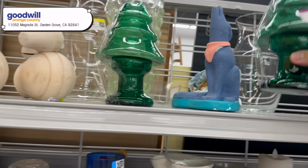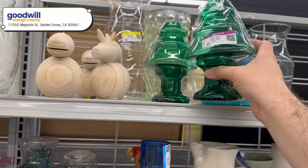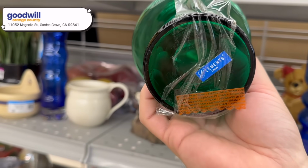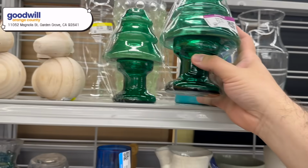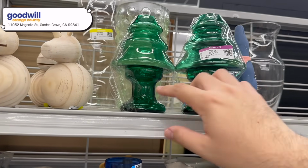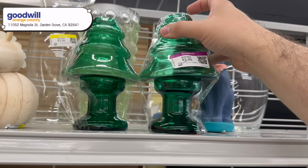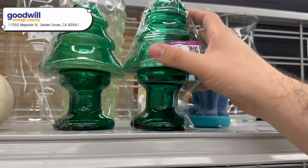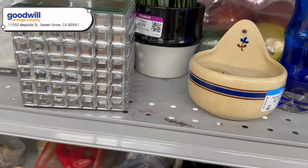We have these 2 fairy lamps. There's 2. This one's $2.99, or they're both $2.99. They are from the brand Elements. These are actually very pretty. I've never seen fairy lamps before. These are really nice. I love the green shade. This top part, as you can see, comes off, and you just put your little flameless tea light in there. Those are nice for Christmas.